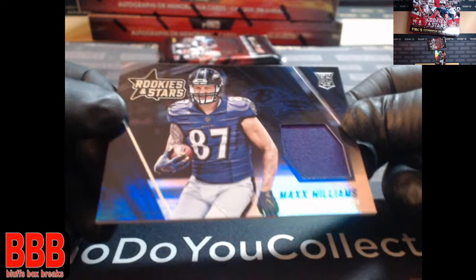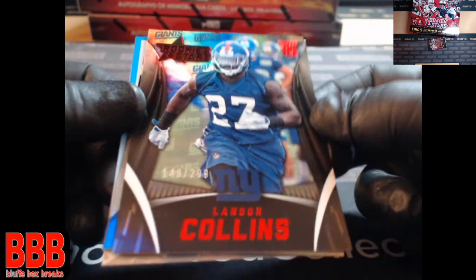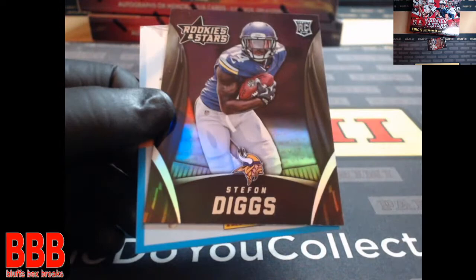Ravens. Up next, Max Williams. Solid purple. Baltimore. Gotta find a patch in here. Matt Forte. Die cuts. Giants. Landon Collins. Rookie card. Red. 149 of 299. Rookies, Jeff Auerman and Stephon Diggs. First Diggs.